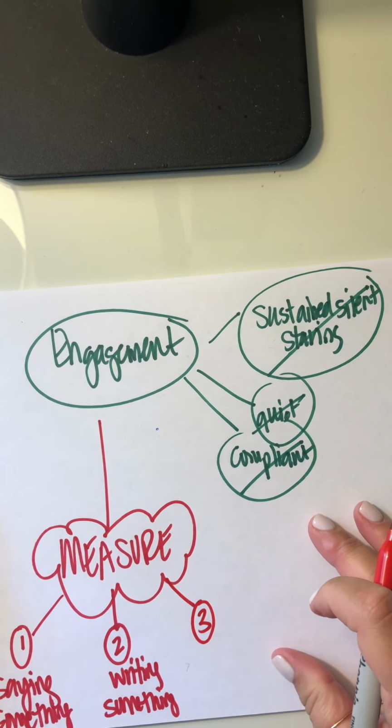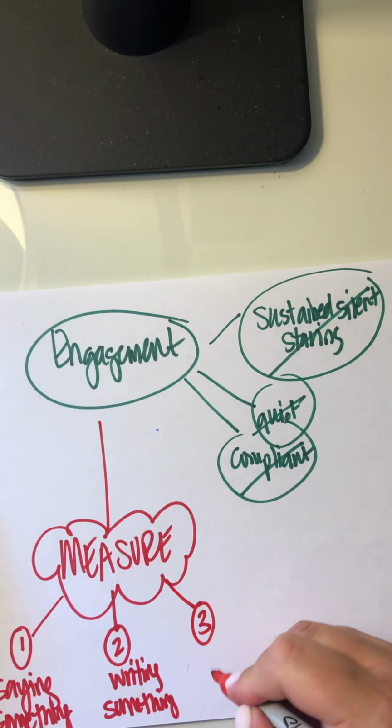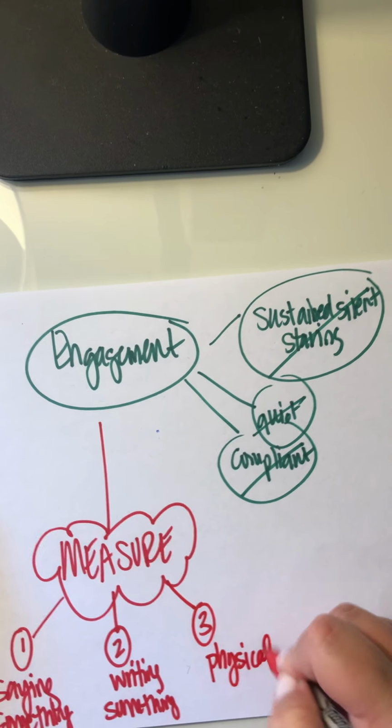The third way that we know kids are engaged, that we can measure that they're engaged, is that they're doing some sort of physical response.